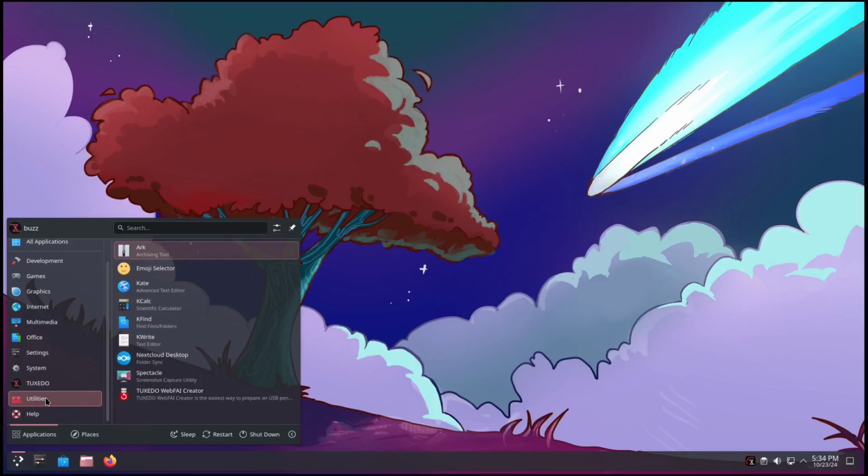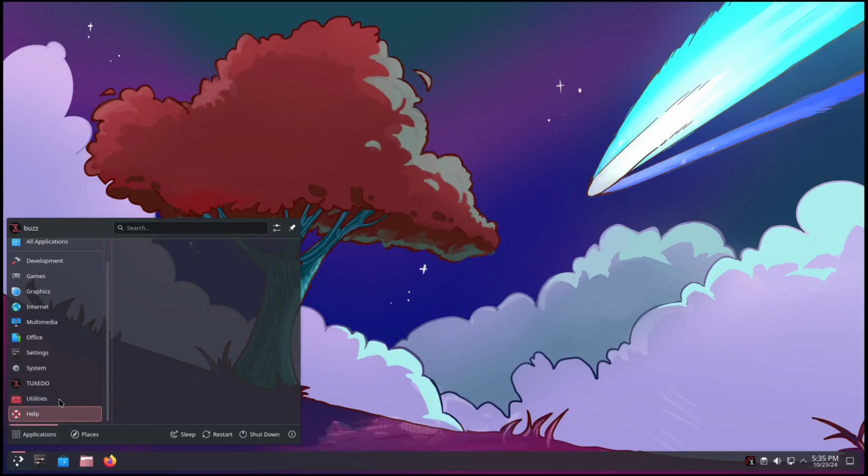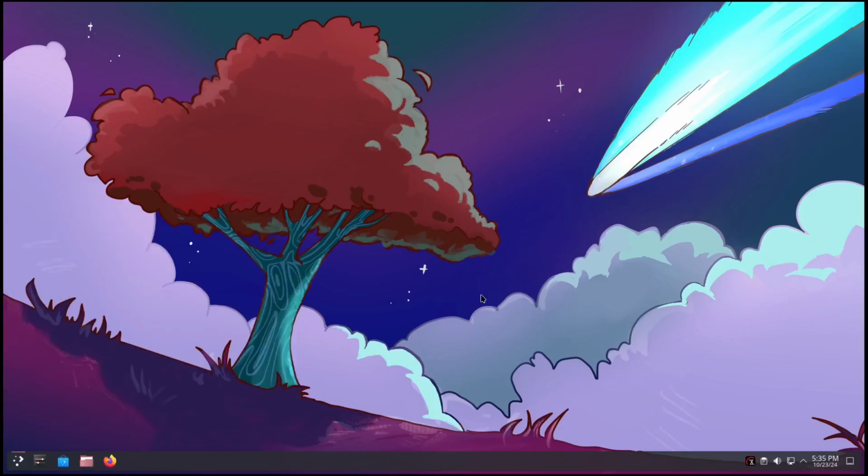Under Utilities, Ark for archiving, Emoji Selector, Kate, KCalc, KFind, KWrite, Nextcloud Desktop. So that's very cool. Nextcloud is installed by default. Folder sync. Very cool. Spectacle, and that same Web FAI. And that looks like all of the default installed applications.